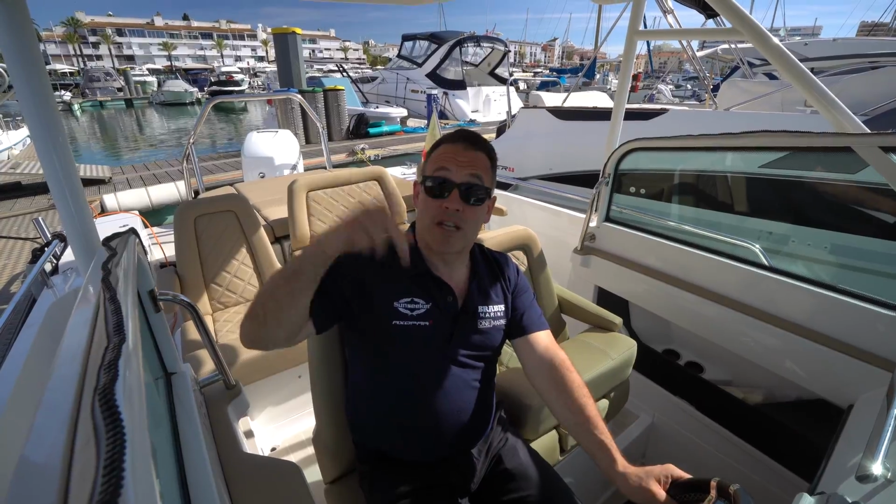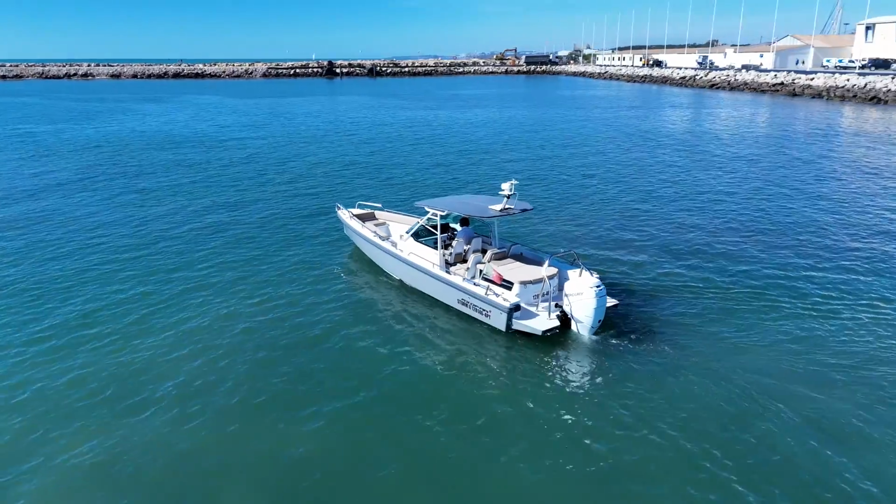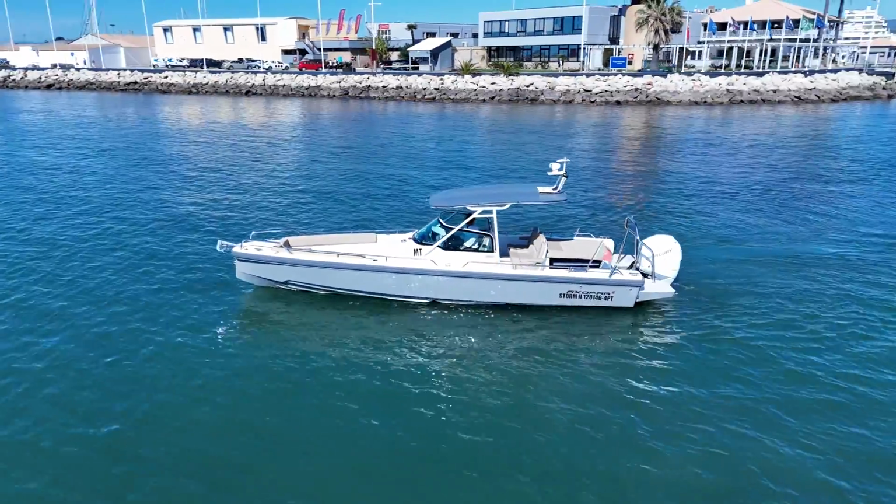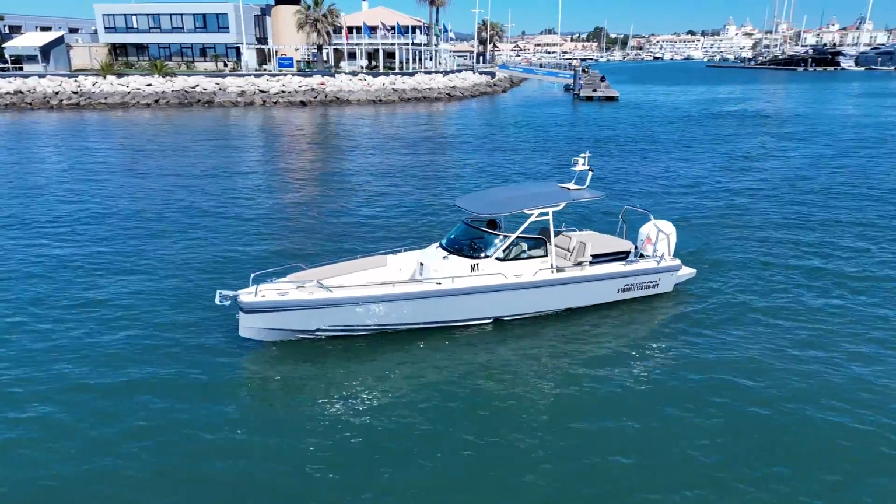Your passengers, and driver of course, have got shade here from the T-top. So this boat encourages you to come and use it, which is great. This is what an Axopar is about.